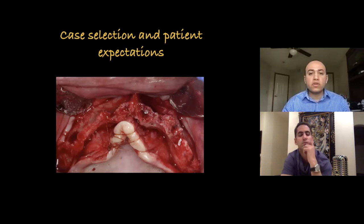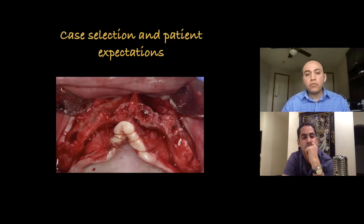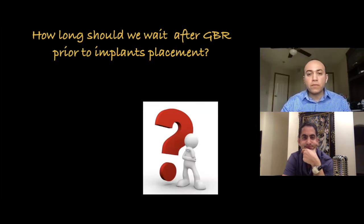If the patient wants to get the implant restored within 4 or 5 months and we need to do a big GBR, I can't do a big GBR and go back in 2 months and open and place my implants. If the patient is not on the same page with me, then sometimes we have to abort or decline the case. Or if we can educate the patient and change their mind, that would actually be perfect.